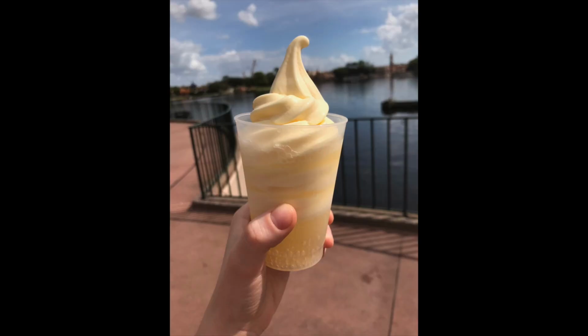And another really cool thing, they don't typically have Dole Whip at Epcot. No, I don't think so. So they had a stand called the Pineapple Promenade, and they had a pineapple Dole Whip float with Fanta. It was a littler cup, but we got to have Dole Whip again, so it was extra bonus.